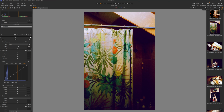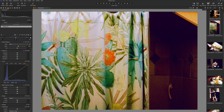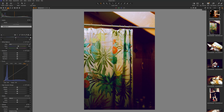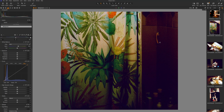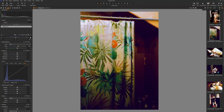This was my wife's favorite of the set. She loves her shower curtain, and these are not quite accurate colors, but it's sort of a nice color rendition. Again, the stuff in the shadow, I think it sort of works for this image, but you definitely wouldn't want to end up trying to save something out of the shadows.